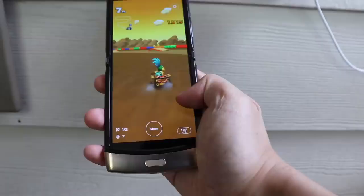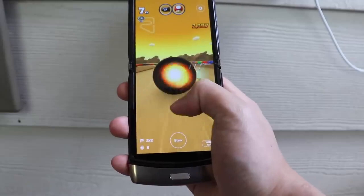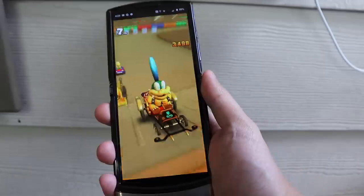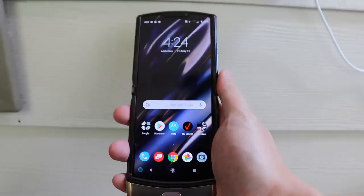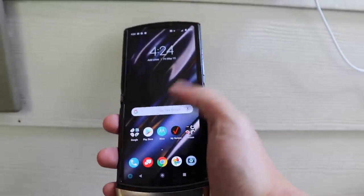Aw, damn it, damn it, damn it. Go, go, go! No, f*** off. F*** off. Ah, damn it. Now you're gonna see a rage quit on this phone. Yes, that felt good. So satisfying. Honestly, it's so thin, it's kinda uncomfortable to hold like this.